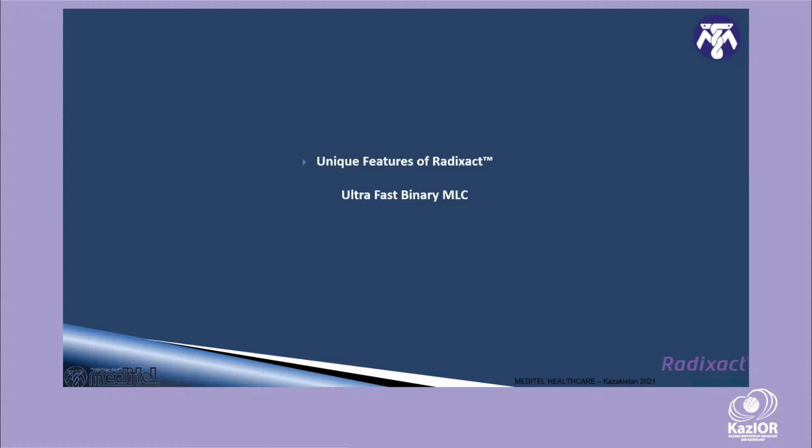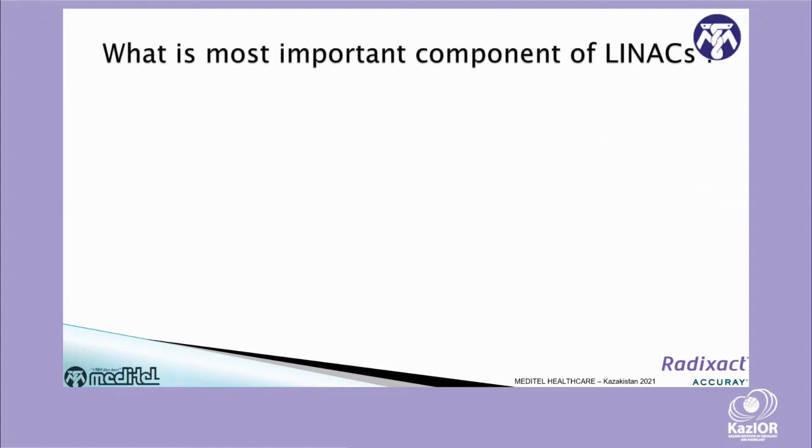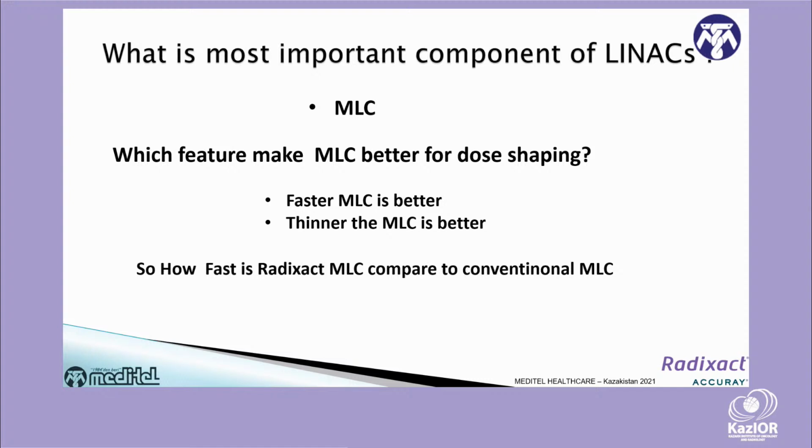The second unique feature of the Radixac is the ultra-fast binary MLC. When we say ultra-fast, it's really fast. I will show you in detail now. As you know, the most important component of the linac is the MLC. A faster MLC is better, and a thinner MLC is better. How about the Radixac MLC? How fast is it compared to conventional MLC? Because we call it ultra-fast.